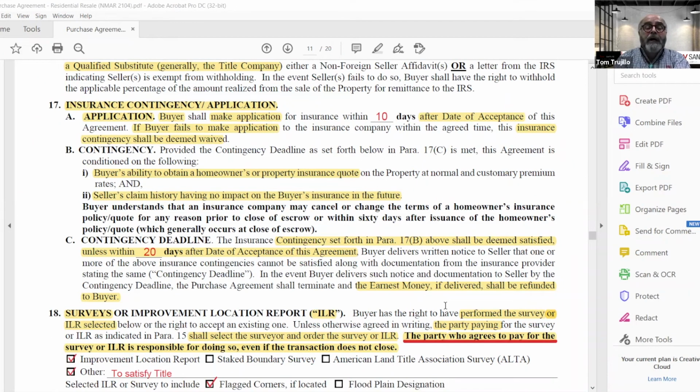What that really does is, between that 10 and 20 days, it gives them 20 days to make sure that the house has no problems, that it wasn't in a fire, or that there was unreasonable hail damage, or too many roofs, too many things. Believe me, the insurance company will say, yeah, we can't insure this house.